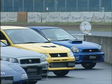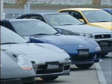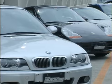And next, we have additional entries of the fastest domestic four-wheel drives, all equipped with full options. A circuit fight over 5 laps in a race between sports cars from Germany and Japan.